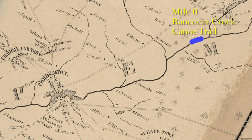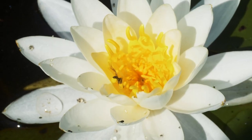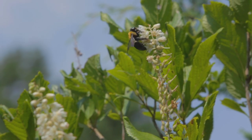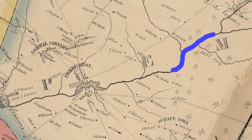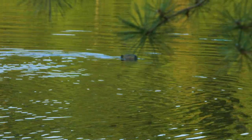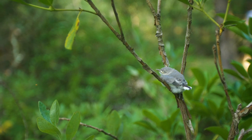So as we put in at mile marker zero, we were in Pine Barrens. We saw the classic Pine Barrens plants and trees that you would normally expect to see. Sweet pepper bush along the edges, American holly along the edges, Atlantic white cedar, red maple, gum. And if you ever get lucky enough, maybe you get to see the muskrat or the beaver. And I've seen both of those. I've only seen otter once. So if you get lucky, you get to see these things, various birds.